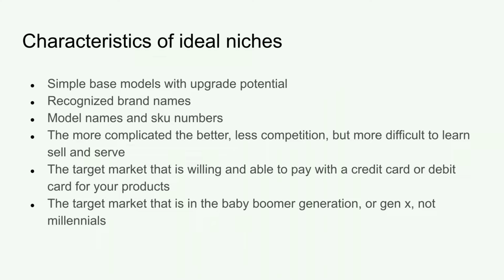Number one, the best niches that you'll have an easy time selling online are simple base models with upgrade potential. What I mean by base models is that a big complicated product is going to have quite a lot of different complications. So having a simple base model, in other words, they can order just one easy to understand product without having to choose a bunch of different upgrade options in order to buy it in the first place. That makes the buying process a lot easier.